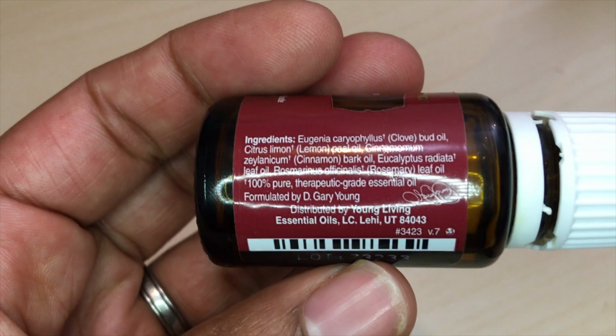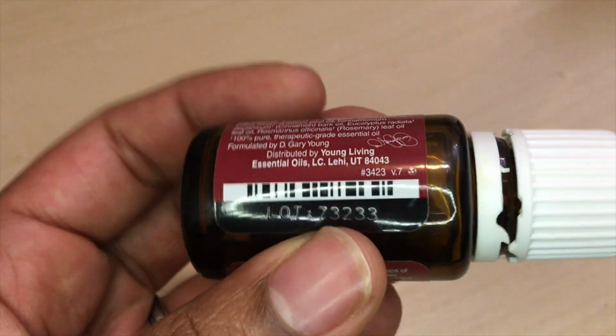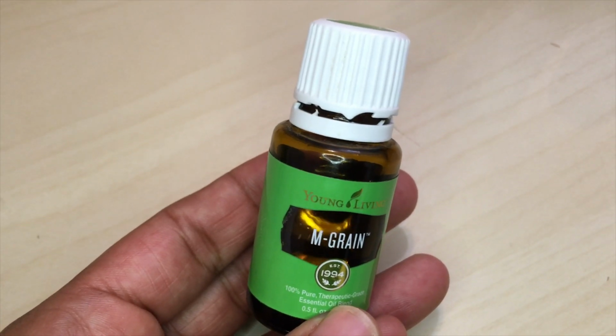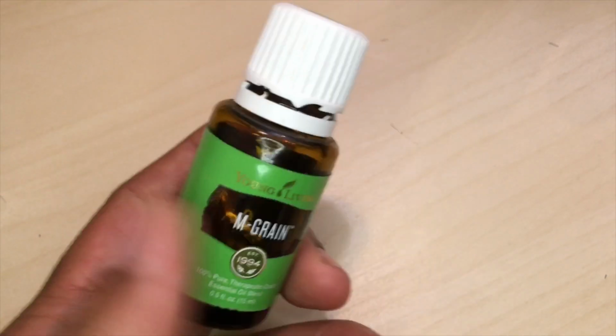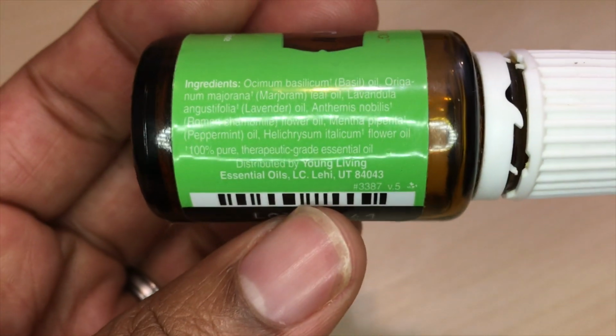The next one is actually not for me. This is what my husband uses, and I bought it specifically for him. But this one here is called M-Grain. And as it mentions, it helps to just relax the muscles that typically would cause a migraine.